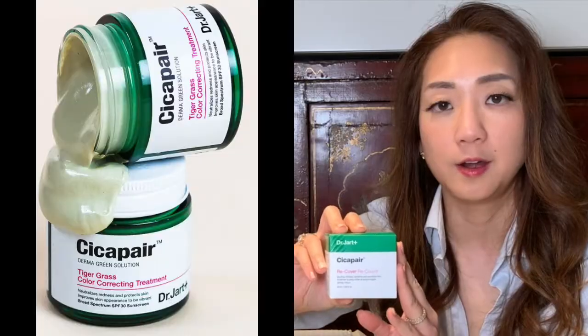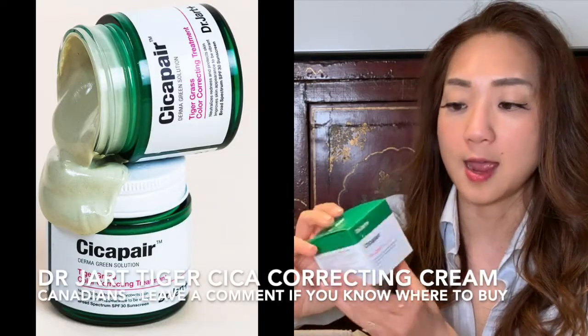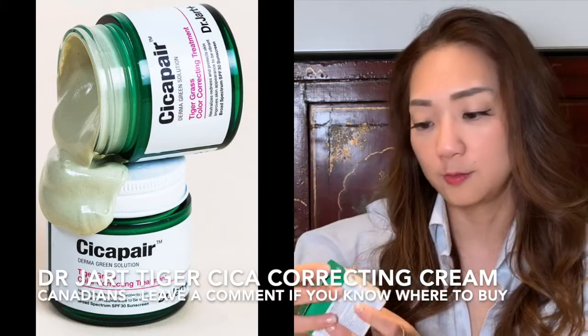The other one that's really hot in the social media right now is the Cica Pear Tiger correcting cream, and that's one that I haven't been able to find for Canadians, which is unfortunate because that's the one I really wanted to try.